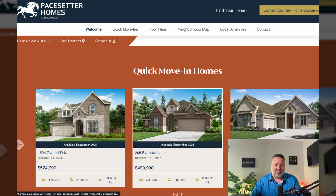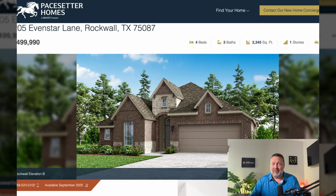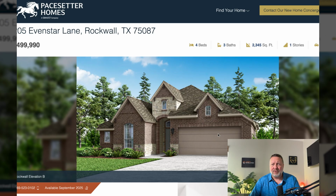For Rockwall, my goodness. Like, you can't even get in used houses in Rockwall for that. There's a lot of used houses that are that price. So it doesn't make sense to get a used house at that point, because you're getting a brand new house with a home warranty. I really don't know how they did this. Being that close to the 30, I really don't know how they made the prices this low. 4 bedrooms, 3 baths, 2345 square feet, 1 story, 2-car garage.